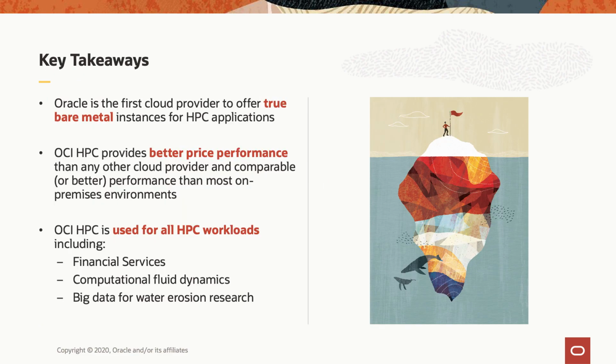So the key takeaways are that OCI is the first cloud provider to offer true bare metal instances for high performance computing applications in the cloud. OCI HPC provides better price performance than any other cloud provider and comparable or better performance than most on-premises environments. OCI HPC is used for all types of HPC workloads, including financial services, computational fluid dynamics, and big data.